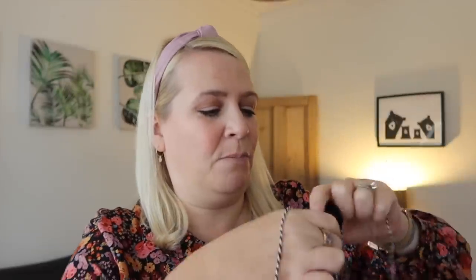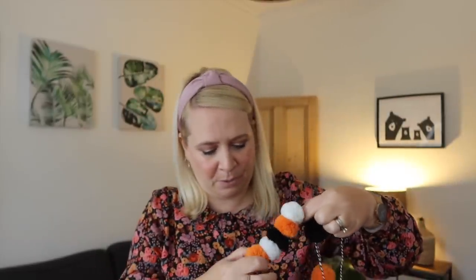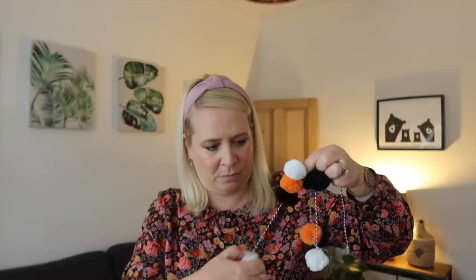Right, it's bunched up, but if you pull them out, I really like this. I think this is super, super, super nice. So if we bunch it out a little bit, actually not as short as I thought it was going to be.